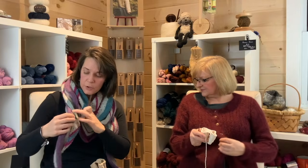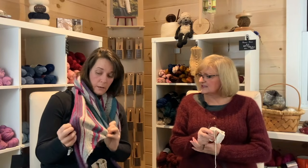It's fun. So she does a combination of, that looks almost like a DK weight. Yes, this is a DK. So she does some garter, and what do you call that, where you get the holes? Eyelets, lace. A combination of stocking stitch, garter, eyelets. I think that's why she calls it fun, because you get to switch it up.